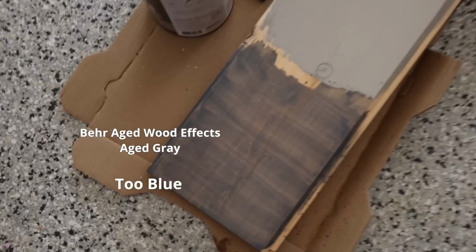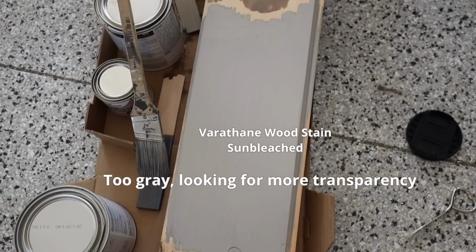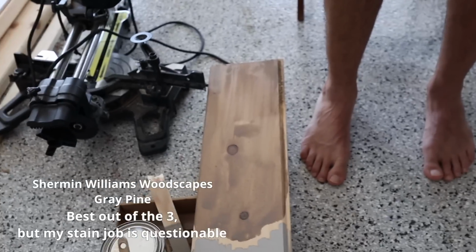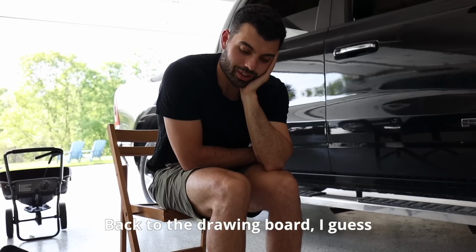Okay, this is just straight up blue, semi-transparent, definitely not transparent. And then we almost have like a brown, but very transparent. I think that one's my favorite. I think so too. Back to the drawing board, I guess.